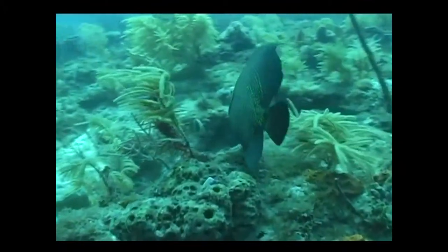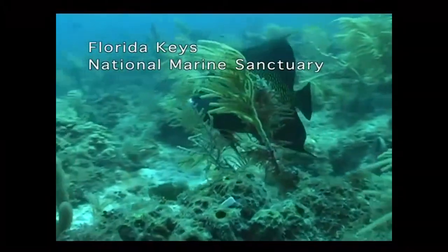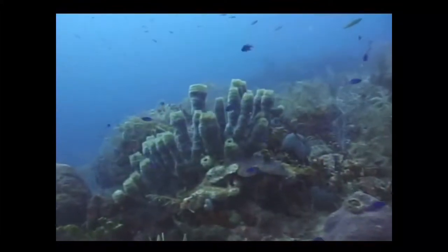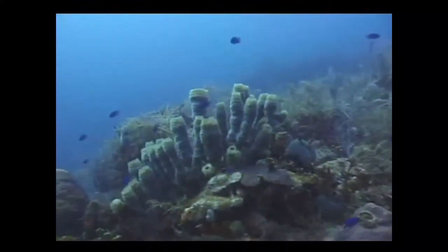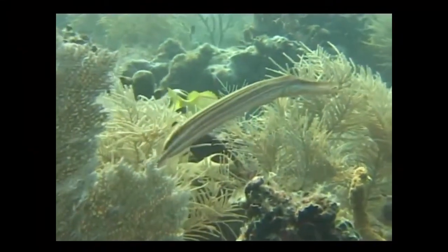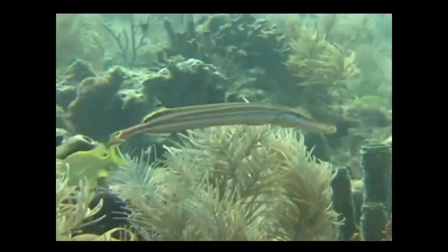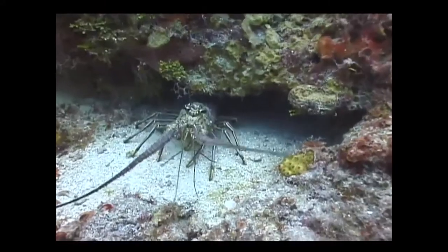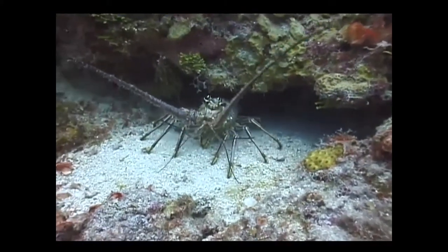An international dive destination, the Florida Keys National Marine Sanctuary protects the only living barrier reef system in the United States. More than a dozen sanctuary preservation areas that prohibit all taking of marine life protect many dive sites and result in large aggregations of fish and lobster. Divers can also follow the shipwreck trail to view some of the sanctuary's many wreck sites.